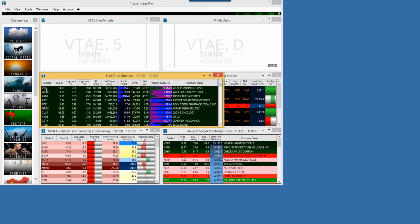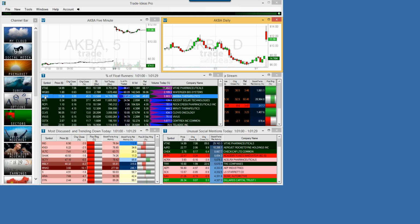Okay, there we go. So the float and being able to see how the volume is in relationship to the float is a very, very critical path to be able to ascertain value of a momentum move. So here we have this new column.